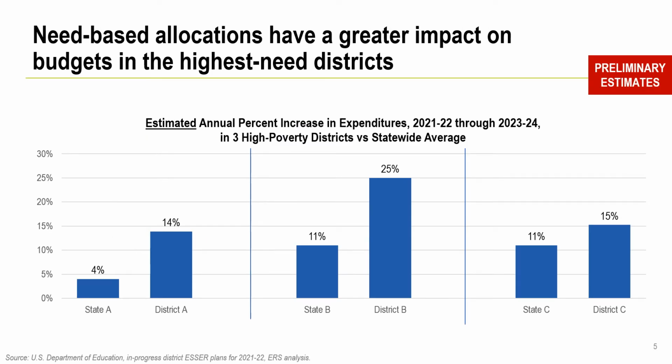Because dollars are allocated based on the number of students living in poverty, it stands to reason then that states that are high poverty and districts that are high poverty are getting significantly more resources as a percentage of their pre-COVID budgets. This chart shows just that. We looked at budgets across 3 states and those in high needs districts in each of those states to look at the percent of budget reflected.